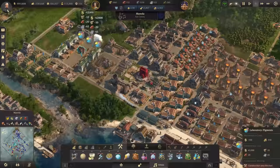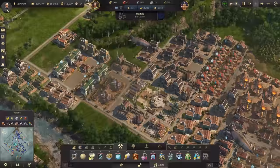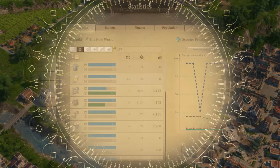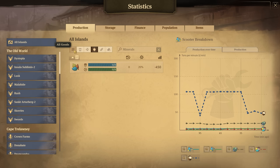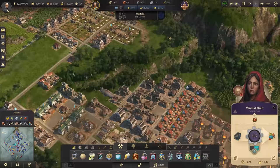So 3 like that, and we'll change this one here to be medicine, because I'm actually going to need to make more medicine later. We'll get to that in a bit. All right. So there's our 3 pigment labs. Fetching, saltpeter, and minerals. All right, let's check our mineral budget then. So all islands, minerals, and it's a raw material. 8 to 8. That's good. That's totally fine. And it's produced here on Manola, I believe. It's the only place that makes it.